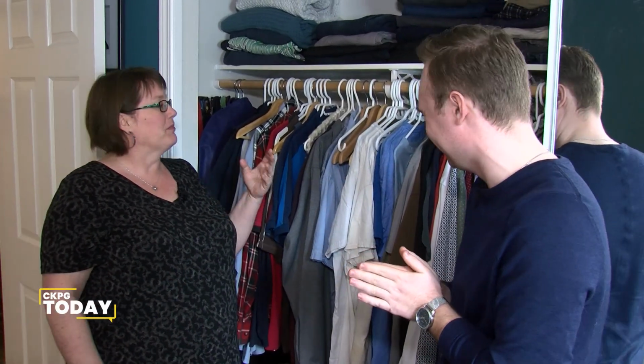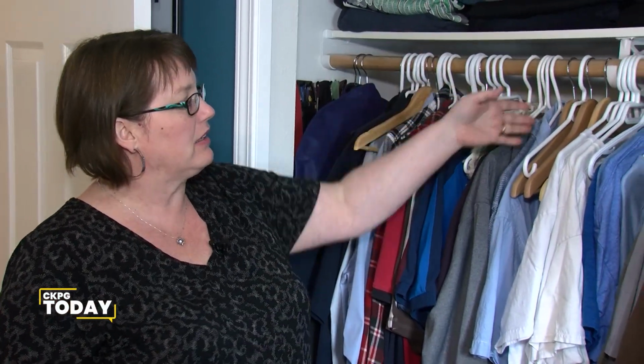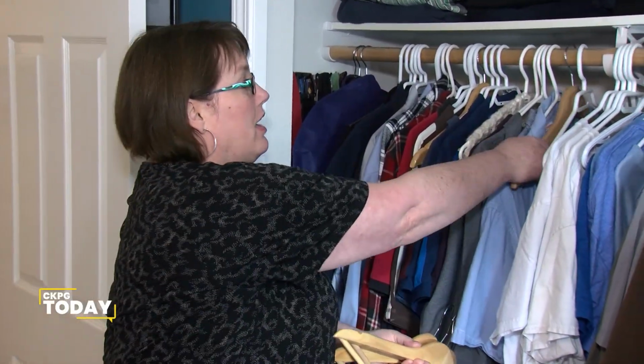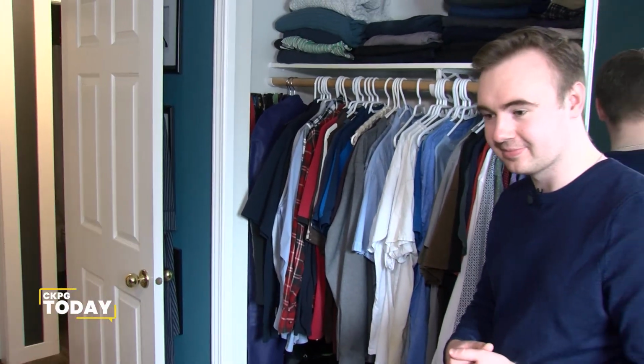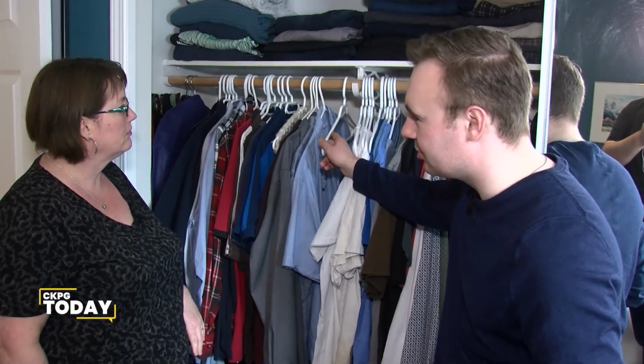A couple tricks for your closet. When you look at it first, your eyes are automatically drawn to some of the hangers that don't match, right? So even if you move some of those right away, it already cleans it up a little bit. Yeah, it looks a lot better. We can put these on the other side of the closet or wherever. I'll just drop them here. And how do you feel about the empty ones? Do you leave them? Yeah, because you might have stuff in the laundry that you need to put back.